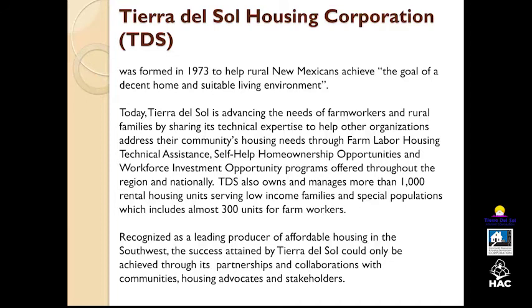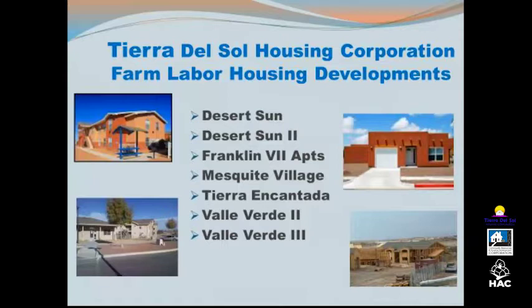Since 2002, Tierra del Sol and CRHDC have provided technical assistance on the development of farm worker housing using 514 and 516 funds through grant agreements with USDA Rural Development. And they now offer those services through the entire country. Tierra del Sol was formed in 1973 to help New Mexicans achieve the goal of a decent home and suitable living environment. Today, they advance the needs of farm workers and rural families through their technical assistance and by addressing community housing needs through farm labor, housing technical assistance, self-help home ownership, and workforce investment opportunity programs.